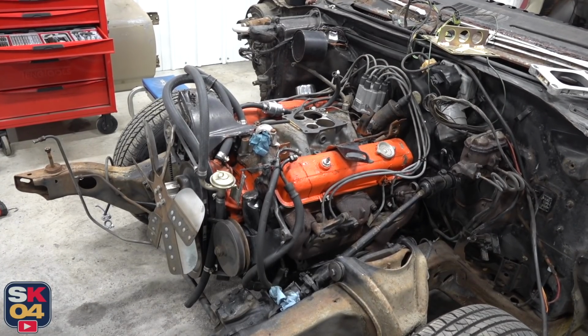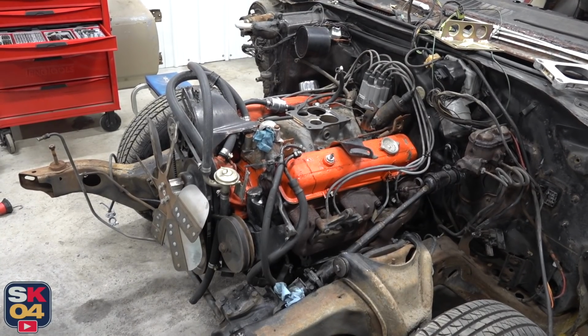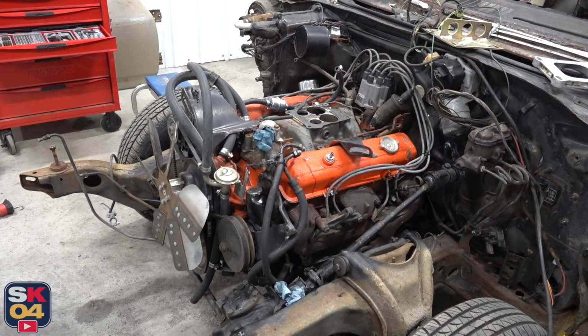Okay, everything should be undone now. I went ahead and got the carburetor out of the way and took off that spacer plate. Now I just gotta mount the lift plate to the intake manifold and hoist her out.